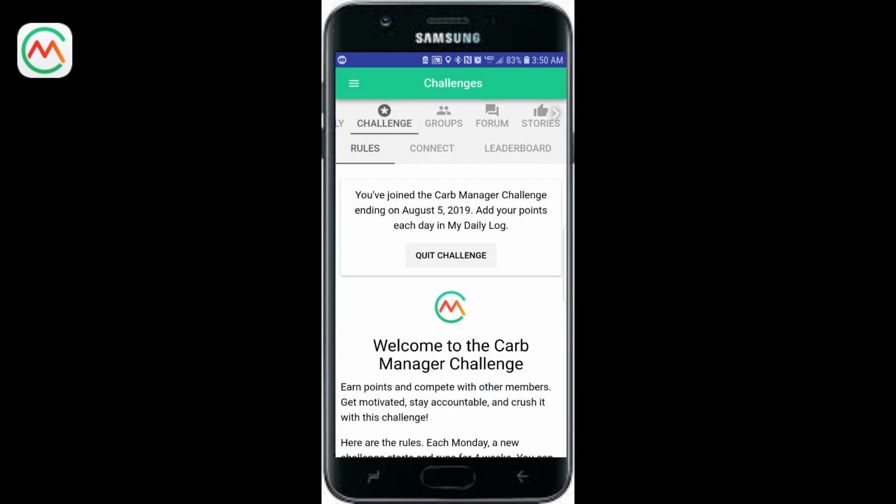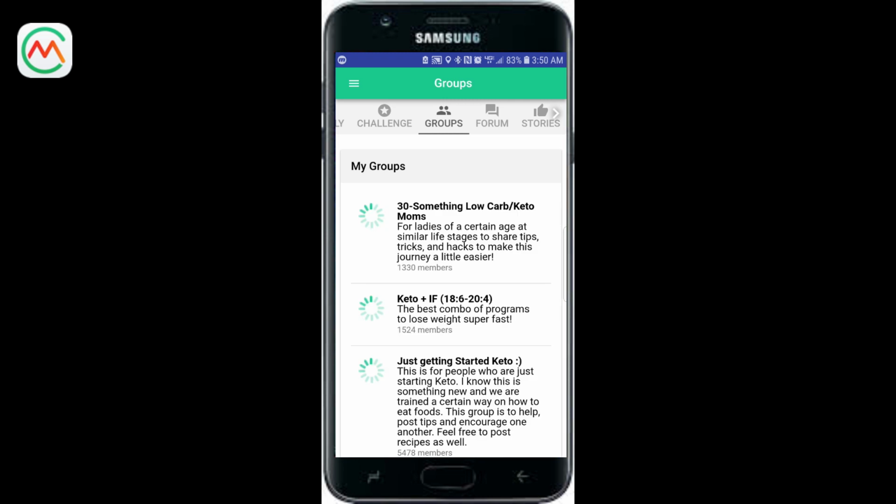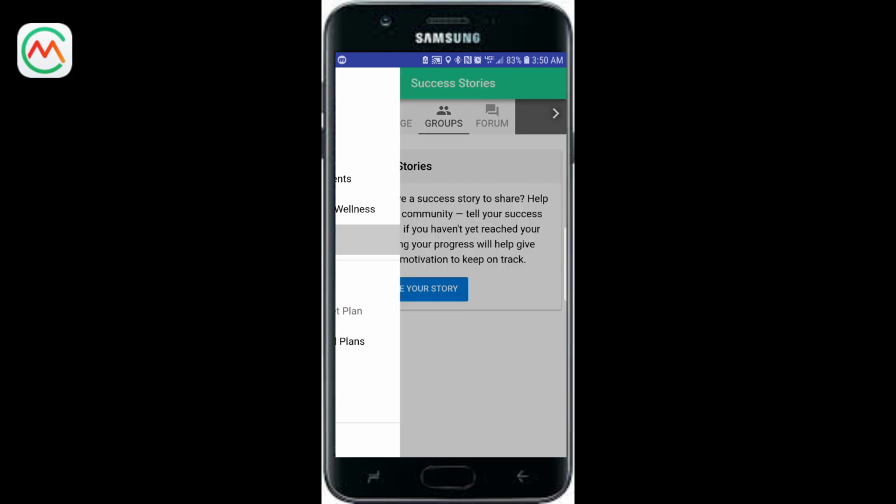You can enter into challenges, join different groups. I haven't done any of these, join forums. So I guess it's pretty similar to MyFitnessPal, but at the same time, it will cater to your diet needs, and specifically it caters to keto.